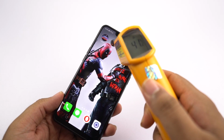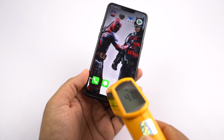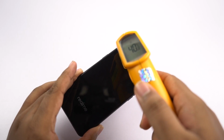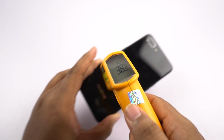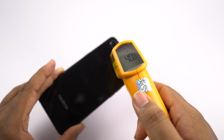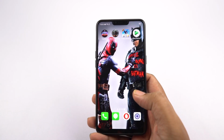Now let's check the temperature. On the front, I've seen a maximum of 41 degrees. At the bottom, I even saw 42 degrees. On the back, I've seen a maximum of 40 degrees, and at the bottom, it's fluctuating from 37 to 38 degrees. Once again, phone feels just warm, completely manageable, doesn't feel all that hot. Next, I'll be playing PUBG Mobile.